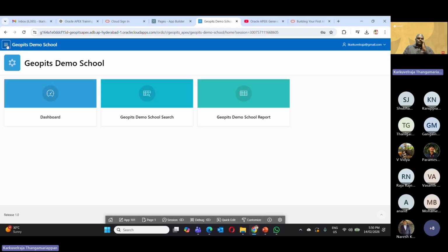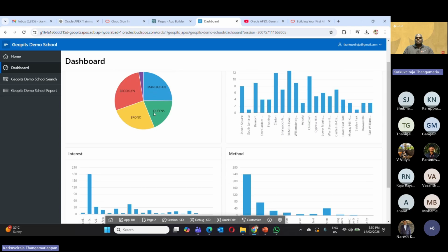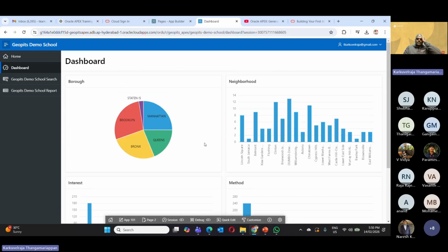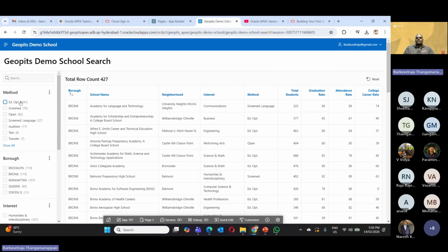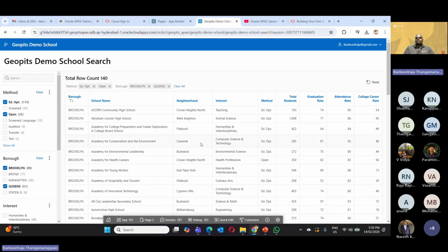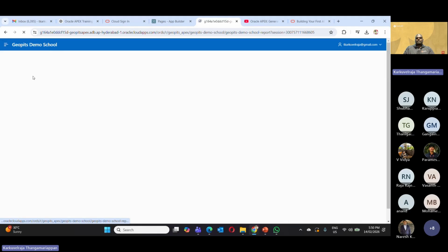See here, we have a dashboard. When I click dashboard, it goes to the dashboard. The dashboards are based on the data in the Excel file, based on the neighborhood value, interest value, method value, and then the faceted search. To build these types of pages, how much time would it take? So I can apply the filter over here, and it refreshes. This is called the faceted search, and next is the report.